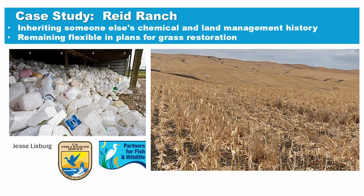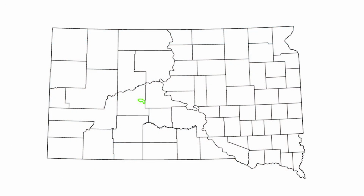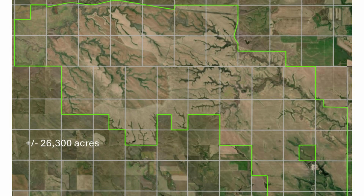And by the way, that is not the chemical stockpile at this place. But that on the right is what the landscape looks like. The property is located about 45 minutes west of the Fort Pierre area. It is 26,000 acres. And the idea is to put that back to grass, but what a monumental task, right? And where do you begin?